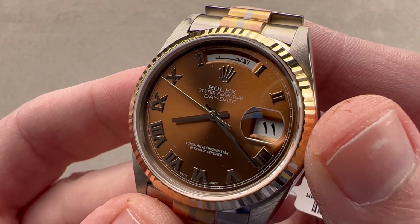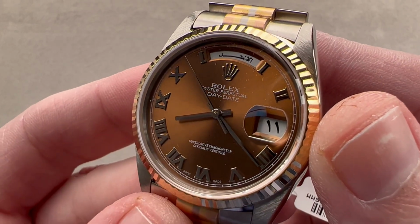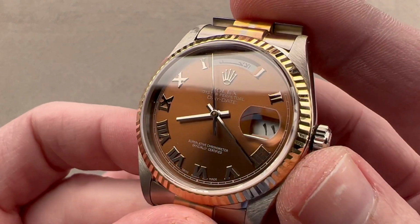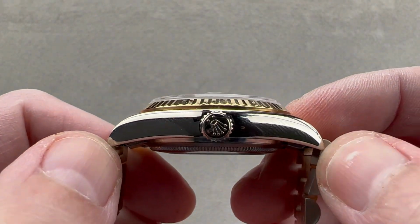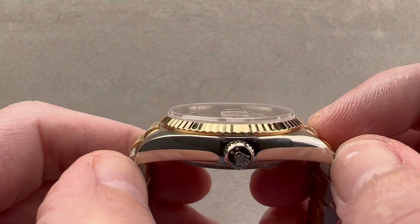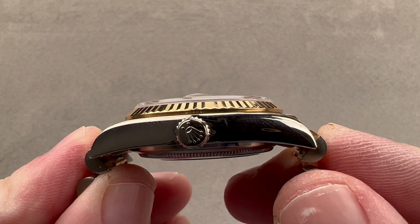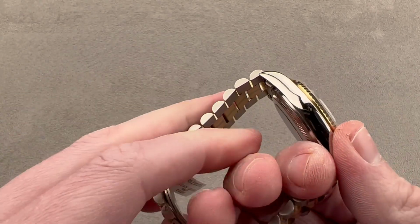Now, it's an 8.6 million serial number, so approximately 1985. That misses my birth year by 1, otherwise this would already be mine. And it's 36 millimeters in diameter. It's a nice traditionally sized Day-Date. 12.5 millimeters thick, lug tip to lug tip it's 43.5 millimeters, end link to end link. The total distance across the wrist is 48 millimeters with a 20 millimeter spacing between the lugs.